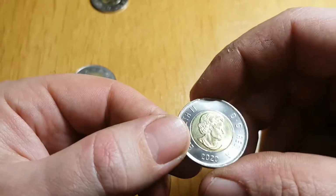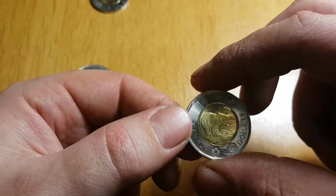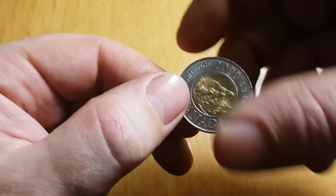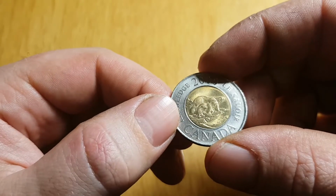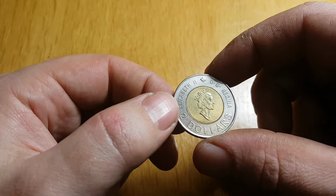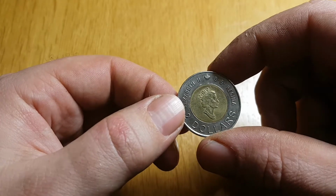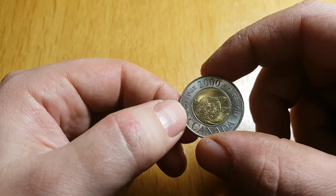The next coin, still in the same roll, is this beautiful 2020. Now I'll definitely be keeping that. And also I found this 2000 Toonie that is just gorgeous. I don't know if it's some type of proof or specimen, but based on the looks of it, I think it is. I'll have to do a little bit more research. But that's a gorgeous looking Toonie. Definitely a keeper.